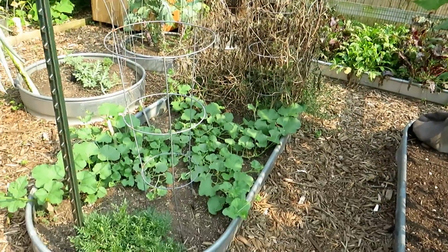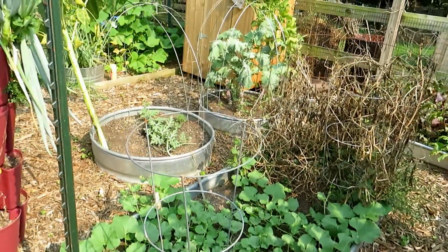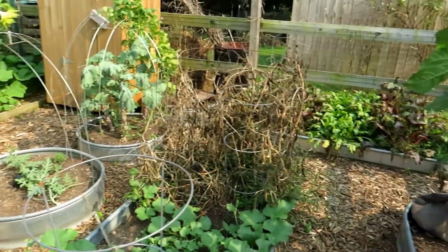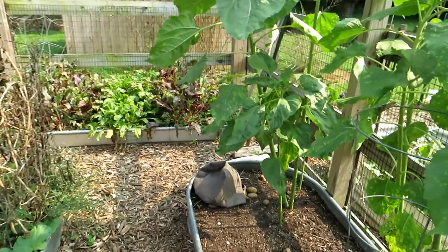I have more cantaloupe in there. One of the things that I'm trying to do this year is grow more melons, and there's another variety of melon in there. I will show you the different waves of plants that I have in.